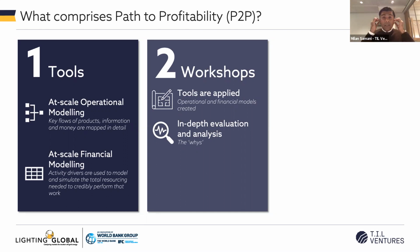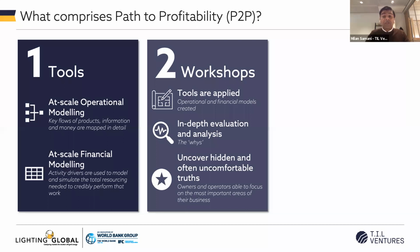And all the companies that participated in these one-to-one workshops and invited us in were struggling to establish a path to profitability. And the workshops and tools revealed that the underlying causes for this had no quick fixes. There were no silver bullet solutions. Sadly, that's rarely the case. The modeling uncovered hidden and often uncomfortable truths around how much cost needed to be removed and actually how impractical that was given the current constraints of the business model.